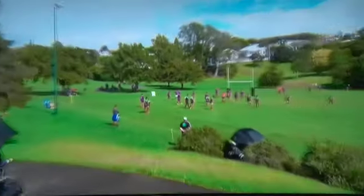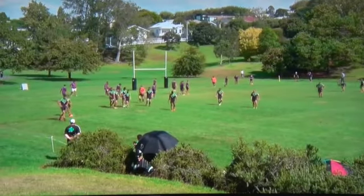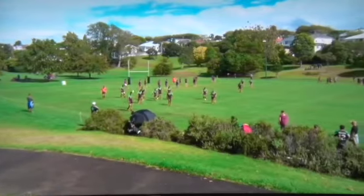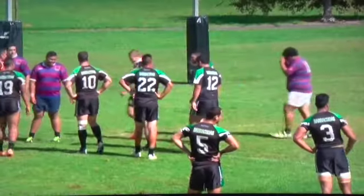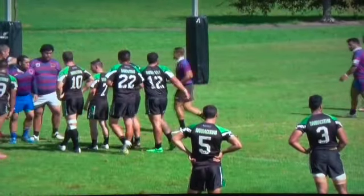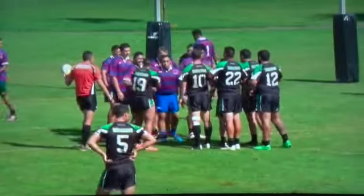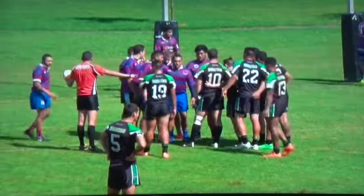And there we have the end of the first 20 minutes. All right, with the score of 2 tries to none to East Coast Bays here at Richmond Rovers Park. Back here live at Graylin Park for the second quarter. And the referee's explaining now. The ball was knocked on by East Coast Bays at the end of that first quarter. And therefore we're going to start with the scrum at the Richmond feed.